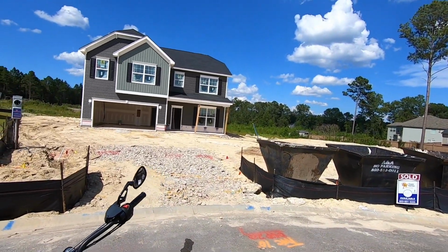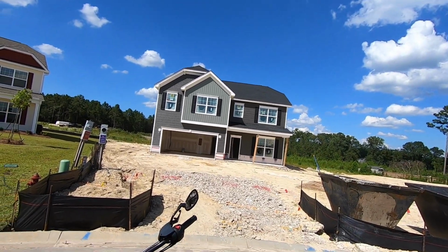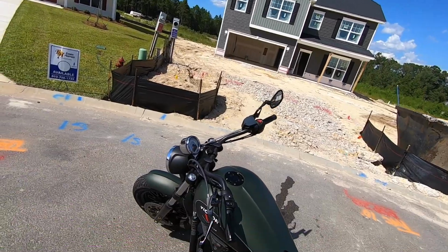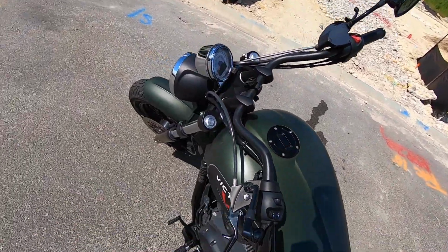Oh my goodness, I'm so stoked for this. I'm so ready to move in. So ready to have a garage. God is good. Oh, let's go for a ride. Just wanted to show you a quick little update. I don't know how much I'll show you of the inside. I don't know how much you'll really care.